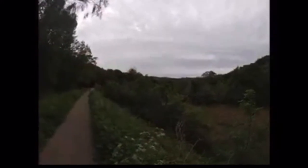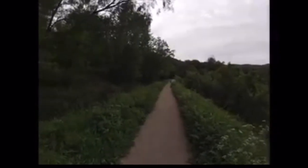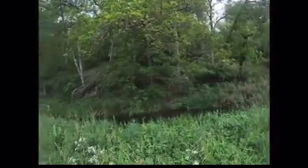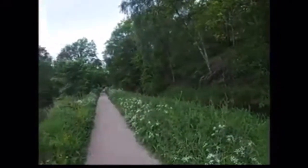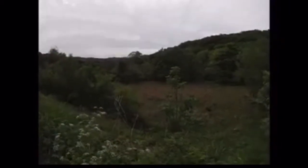Up on the hillside, some sort of tower. No idea what it is. This is gorgeous. Big forest, just the side of the canal, old disused canal. And the Derwent's down there. And the road sits to the side.